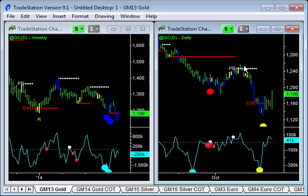So the message out of the gold chart is that we've got this pullback to end of trend sequence going on here, and we've found a support level on the weekly chart. On the weekly chart we've got these exhaustion patterns on selling down, so we've found some kind of left shoulder that we're going to be making here.